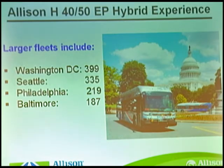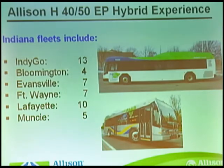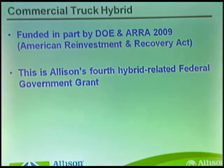Some of our largest fleets, just coincidentally today, and it varies month to month, is in Washington, D.C. with the Washington Metropolitan Area Transit Authority. Seattle was one of our first major customers and continues today to be a big user, and Philadelphia and Baltimore are right up there as well. And here in Indiana, I'm proud to say we also have 6 cities that are now using buses equipped with the Allison transmission hybrid system. The upper right is right here in town in Indianapolis, and then the silver bus at the bottom is up in Muncie for those of you from that area.